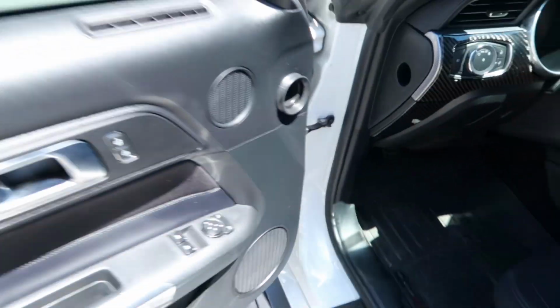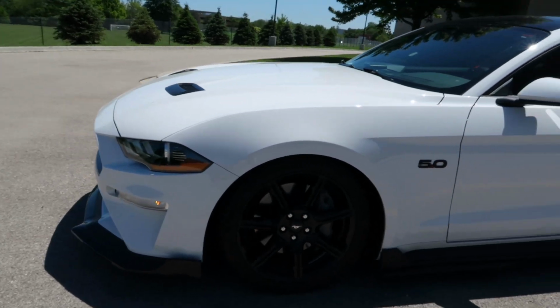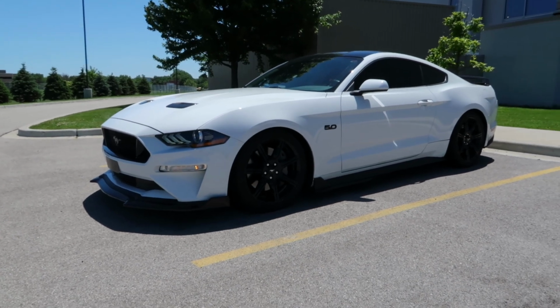Oh yeah, something I forgot that you can see on the exterior, and it was definitely one of the first mods I got with the X-pipe the first week I got my Mustang. I lowered my car on the iBox Sportline lowering springs, and it honestly lowered the car the perfect amount.